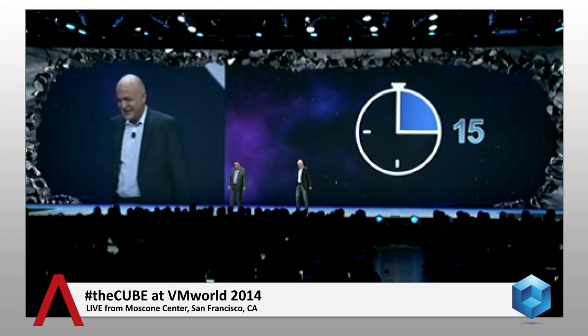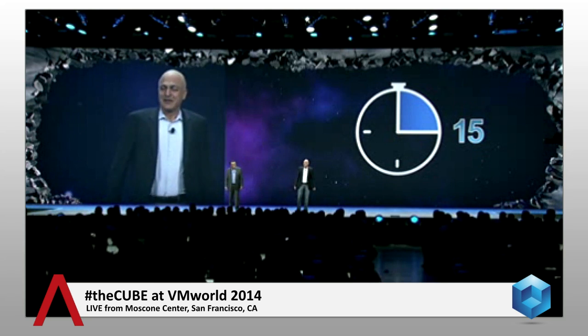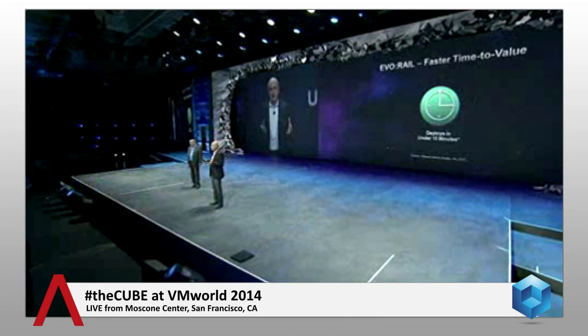But anyway, 15 minutes is also the amount of time you need to get Evo Rail up and running and deploying VMs. So let me show you how this works. The Evo Rail, the first member of the Evo family, is really designed to be deployed in under 15 minutes. It scales up to 100 VMs and 250 desktop VMs.